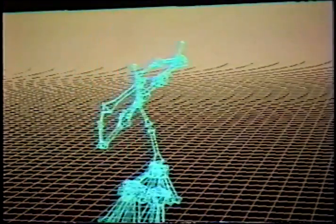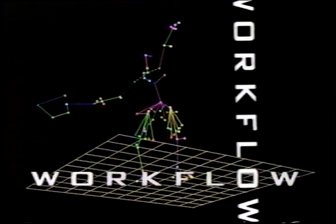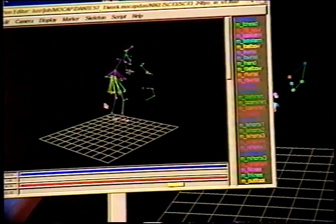Alias Wavefront fits into our motion capture pipeline effectively because it allows our software development team to use the open architecture to really supplement what Alias has and also supplement what we really need internally with our in-house tools. So they work fantastic together.